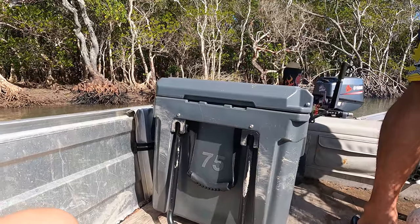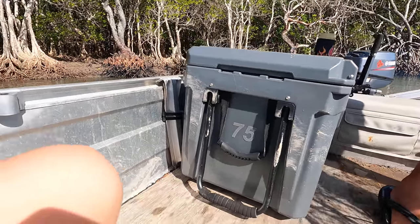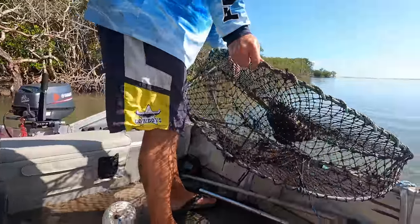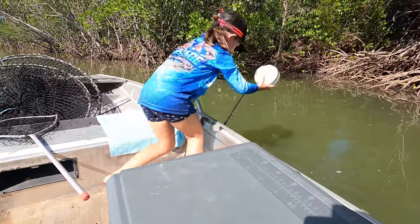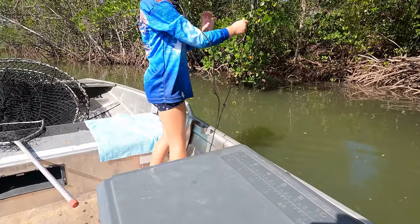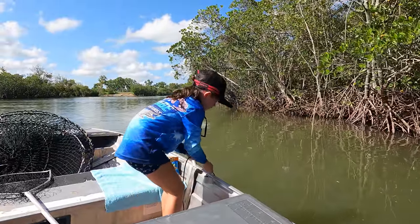Do you remember how to tell if they're a boy or a girl? Yeah, because of their tummy. And she brings the bait with her. Pot number three. Here we go. It's under the boat. That's alright. Heavy? Like pots are always.